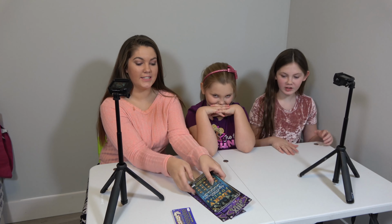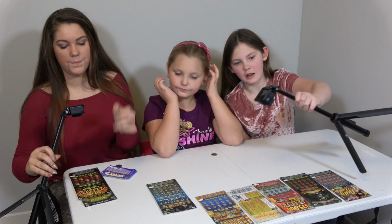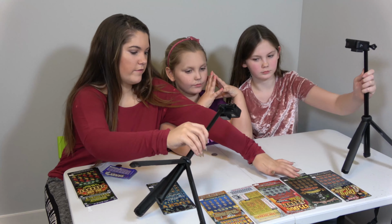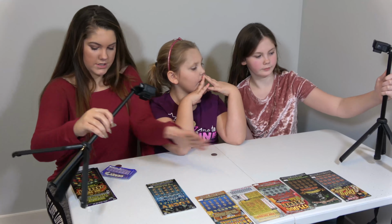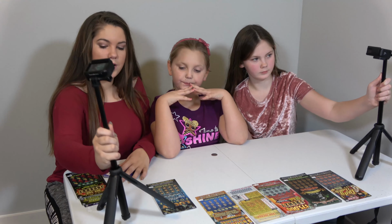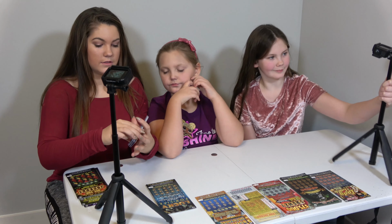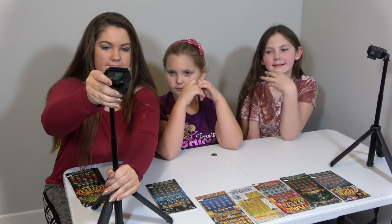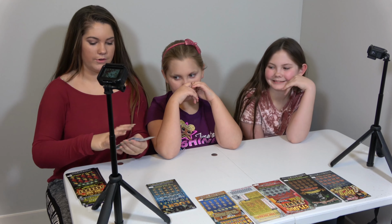Some lottery tickets that my dad went out to buy. So we have the big money ones and then the $5, $5, $5, $5, $10. Wait, $10 right here. Okay, these are all $5 and these are $1. So we're gonna go through and show you guys the ones that were already scratched. I don't know if this can actually see it. There. So we're gonna go through and see.